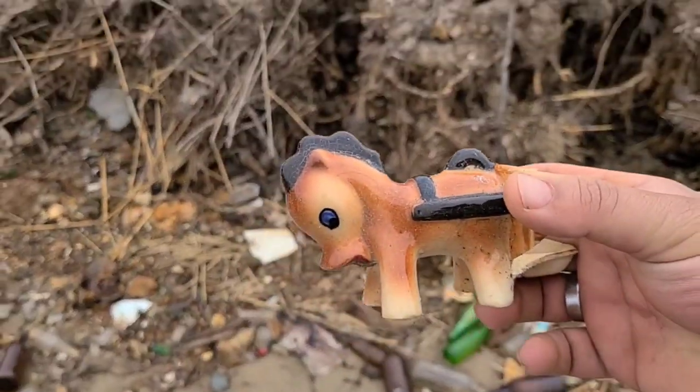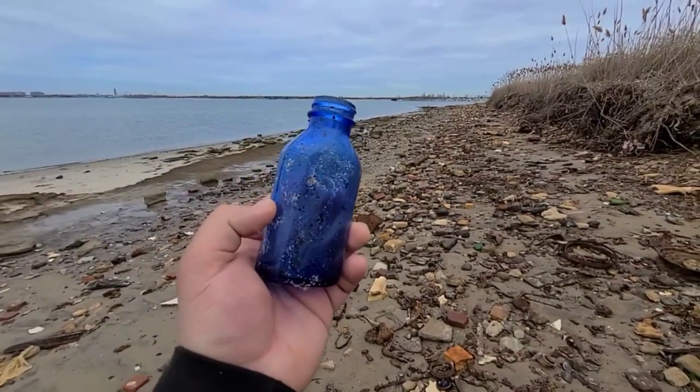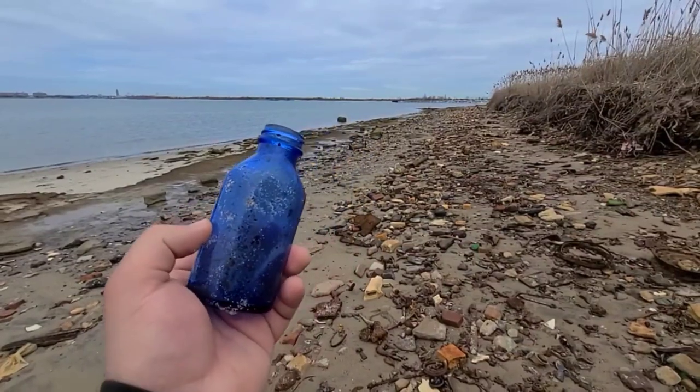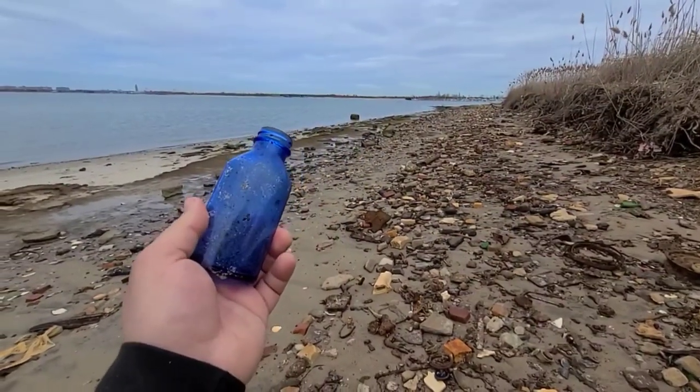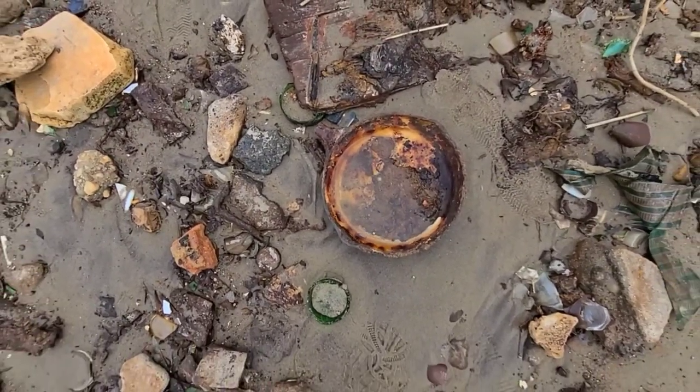Whoa, you guys, look at this little horse. You win, Phillips Milk of Magnesia bottle. Now, we love these cobalt bottles. We've got so many of them at the house. This is really cool of a find. And I've got another cast iron pan, but it's missing the handle, guys. I'm not going to take that one.